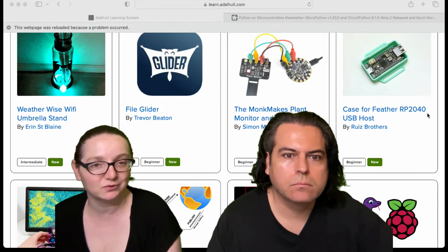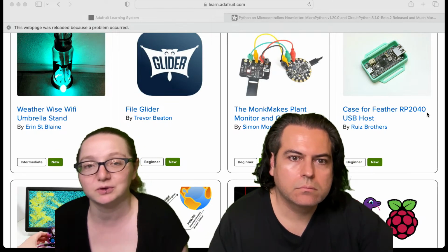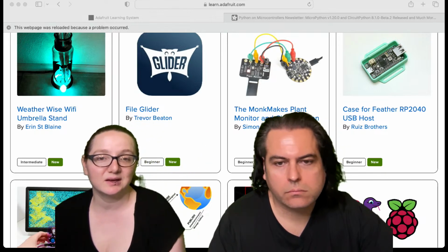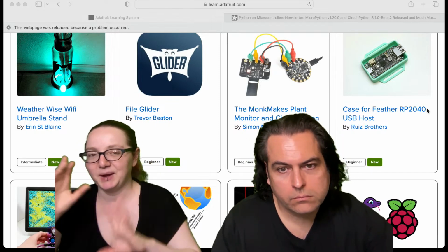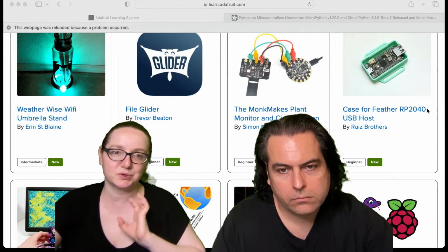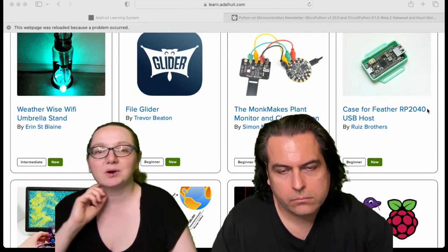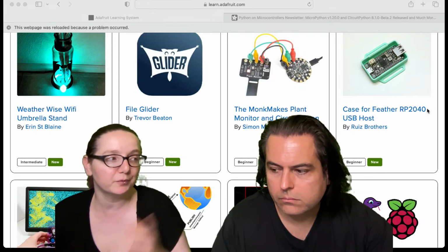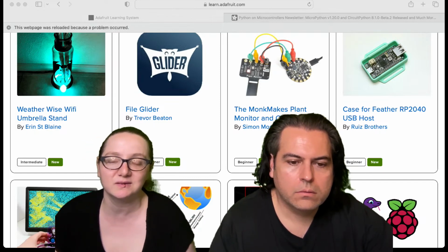It's our iOS and Android app that allows you to write files over Bluetooth or Wi-Fi to your CircuitPython devices. Simon Monk wrote a guide about his plant monitor. He has a really multi-purpose capacitive touch, temperature, humidity measuring plugin board that is meant for no solder required, and he has a CircuitPython library. You also have MicroPython and I think Arduino. So good for any use you want to build plant projects.